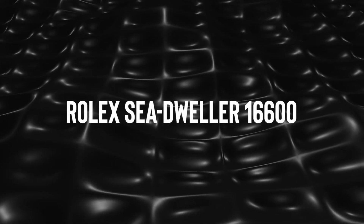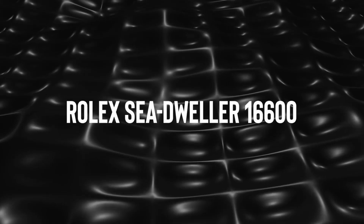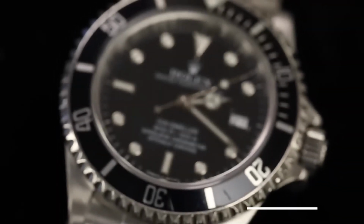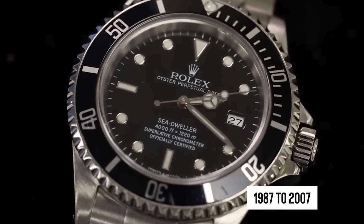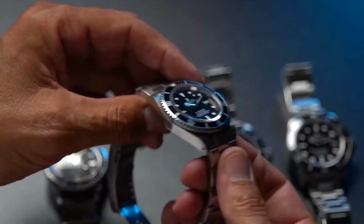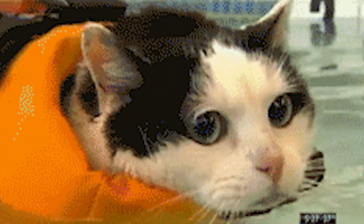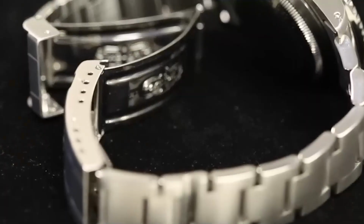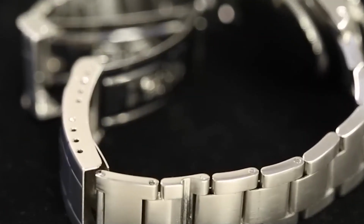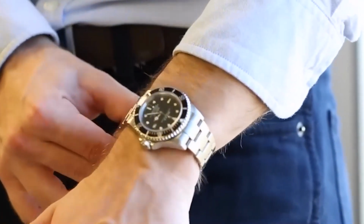Rolex Sea Dweller 16600. With the Rolex Sea Dweller 16600, this piece was in production from 1987 to 2007. It's got a robust 40mm case and boasts an impressive water resistance of up to 1,220 meters. Think about that. It's ready to go deeper than most would ever dare to swim. On the grey market, you might find it listed for around $9,100. This watch isn't just built tough, it's designed to conquer the deep blue without breaking a sweat.